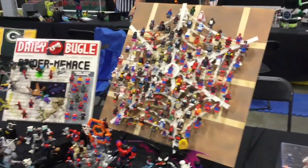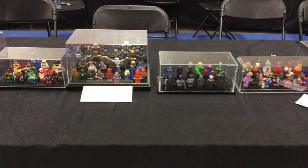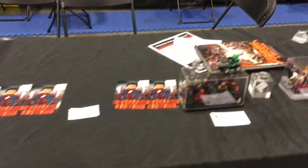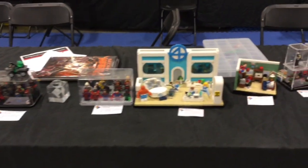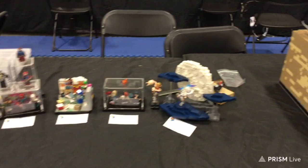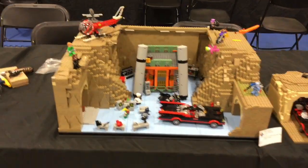All the Spider-Man figures on a spider web, it looks like. Bunches of Marvel, DC, some classic figs, special figs. Everyone's enjoying these habitats, which is really cool. It's kind of neat what you can do with a habitat, how much detail you can put in.